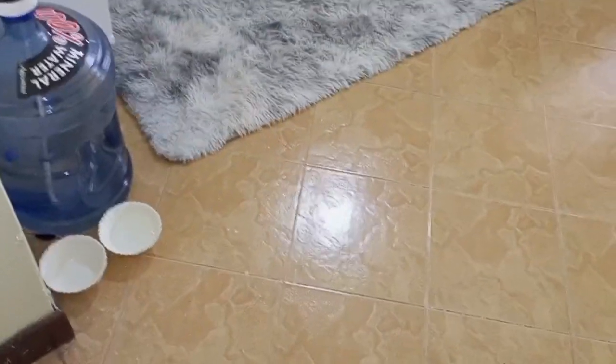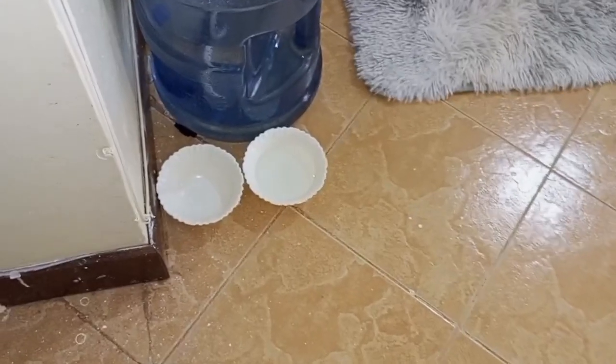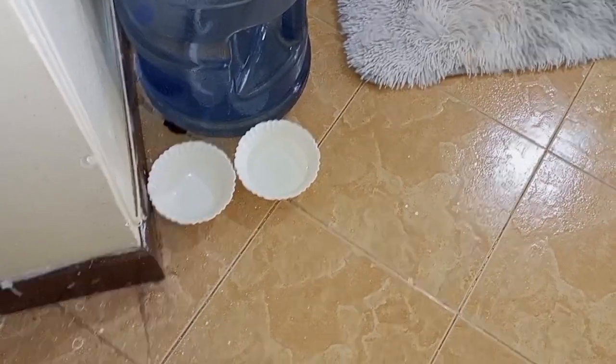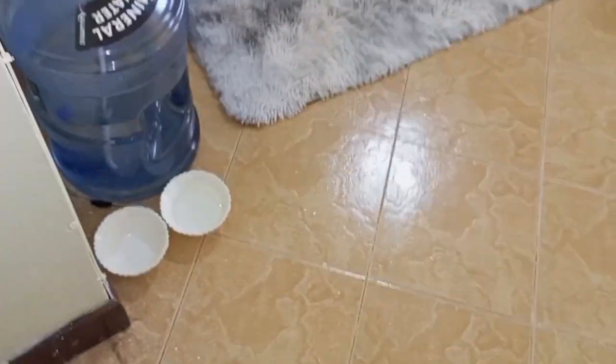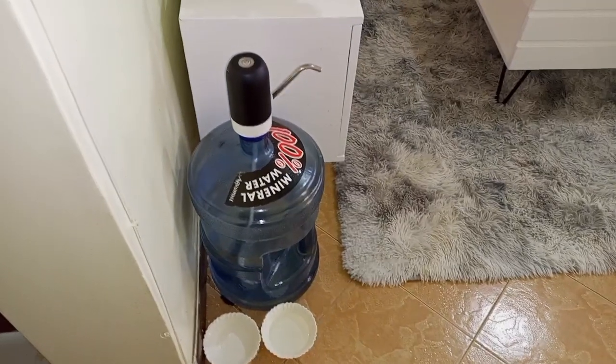On your left here, we have two bowls. One that holds my cat food, and another one water. So she has already cleared the food. Maji hakunywangi sana. Then we have this bottle. So this is my drinking water.